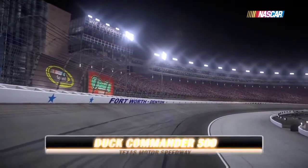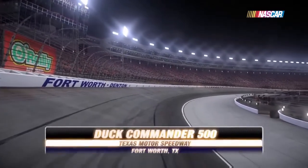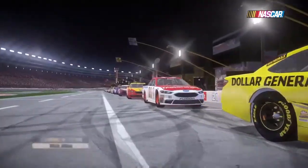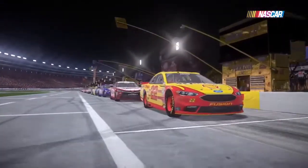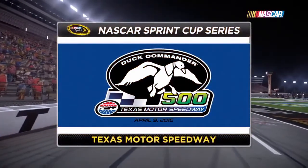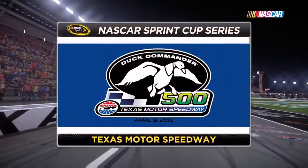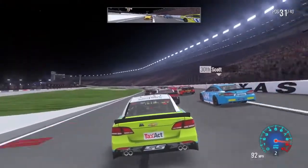Everything is bigger in Texas, and that statement couldn't be more true for Texas Motor Speedway. Texas is a mile and a half D-shaped oval that creates exciting racing action all the way around. Also, check out the Big Hoss TV on the backstretch. That's the largest HD TV in the world. And green flag in the air, we are underway here at Texas.